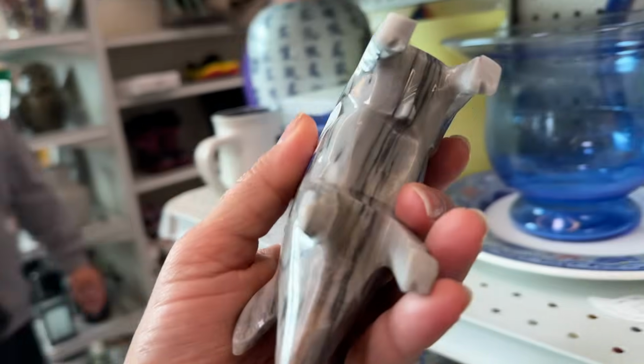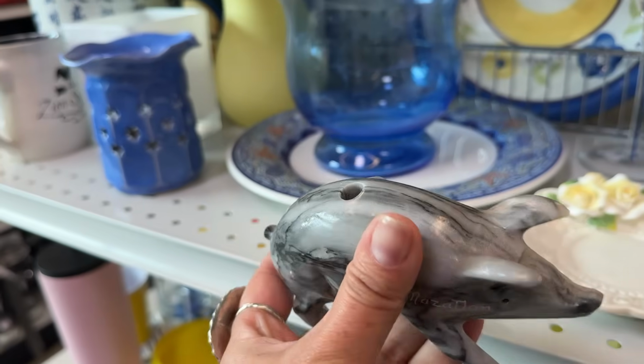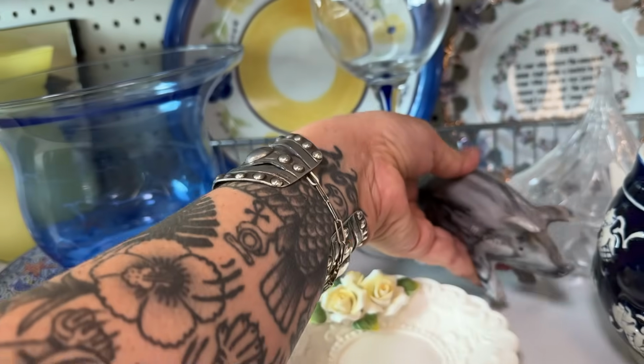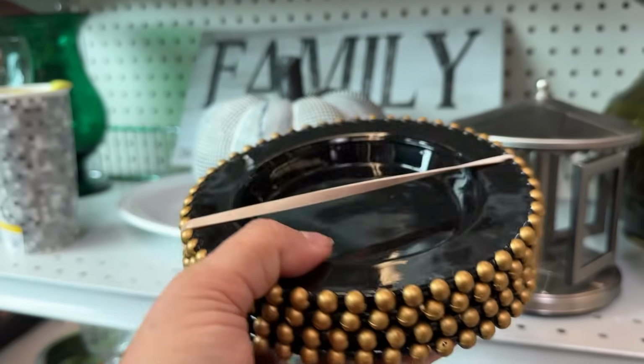Here's another pig from that collection. It's a natural stone one. Is that a candle holder for a little skinny candle? That'd be kind of weird. A pencil holder, single pencil. I'm gonna get these for decorating at the studio. It's a set of 4 of them.